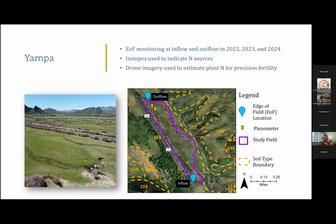Then finally, we have another site called Yampa, and this was near Yampa, Colorado, in the Yampa River Valley over by Steamboat. As you can see, same kind of setup. We have an inflow and an outflow, and along the way, we just try to capture the water and see how it flows. On the left picture there, you can see how that water meanders through the field through the tarp dam kind of setup. It builds pathways and works its way, and we tried to put our ISCO where that water all went out before it exited the field.